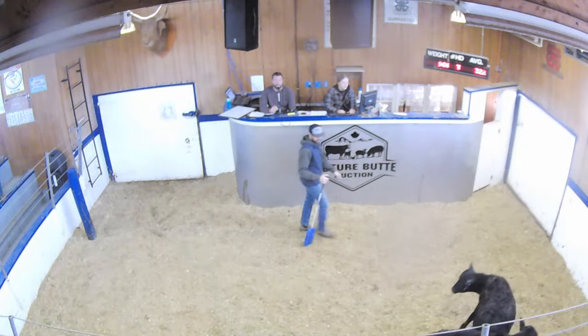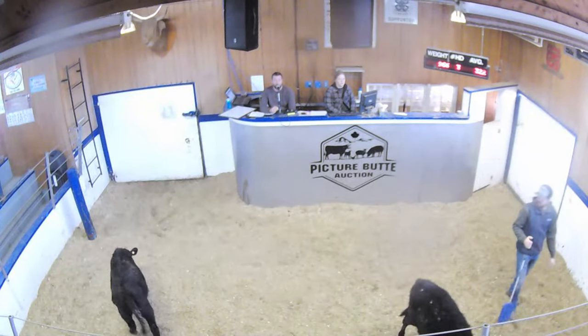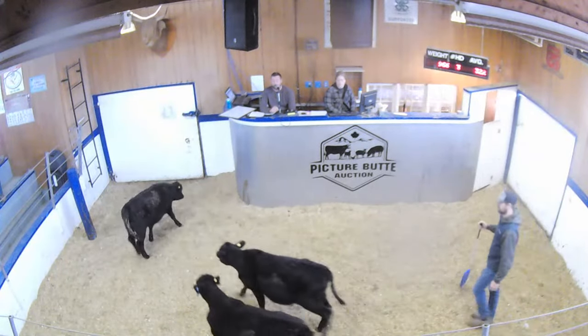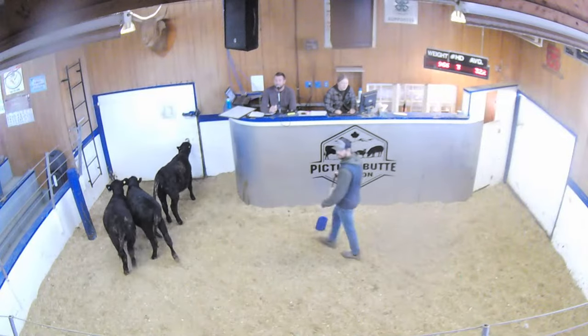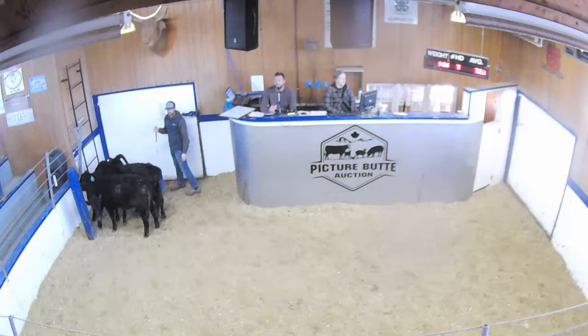322 pounds on these heifers here. 350, but a 350, 340, but a 330, 320, but a 320, $3.05. A 300, but a 305, but a 307.